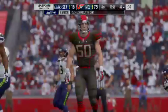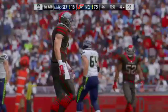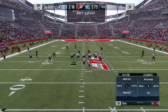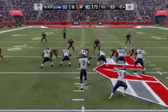And the hit jarred it loose. It's incomplete. A 2nd down pass play there, but it's incomplete. That's very well timed there defensively because it's not a bad throw, but the collision came at the exact time he was reaching to bring in the football. Really, really well done. Decent offense, just better defense.